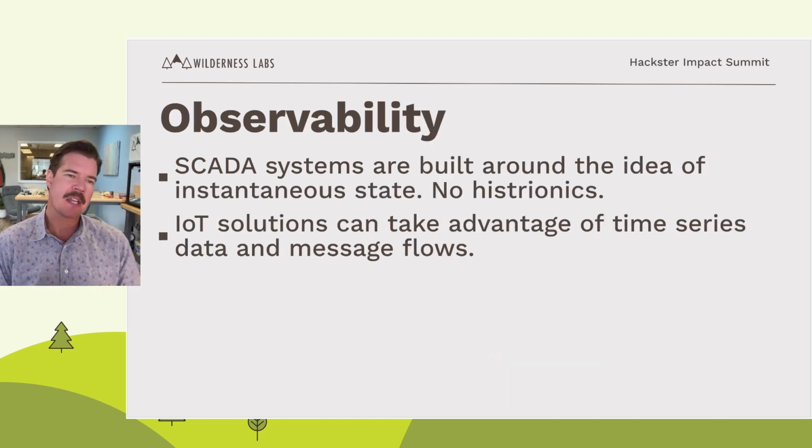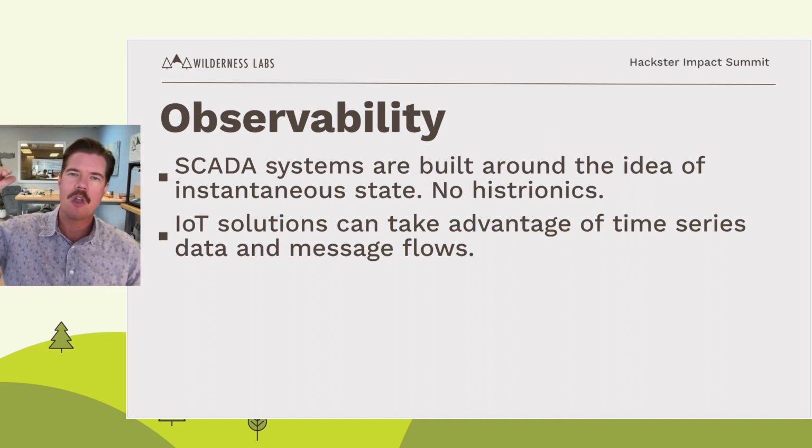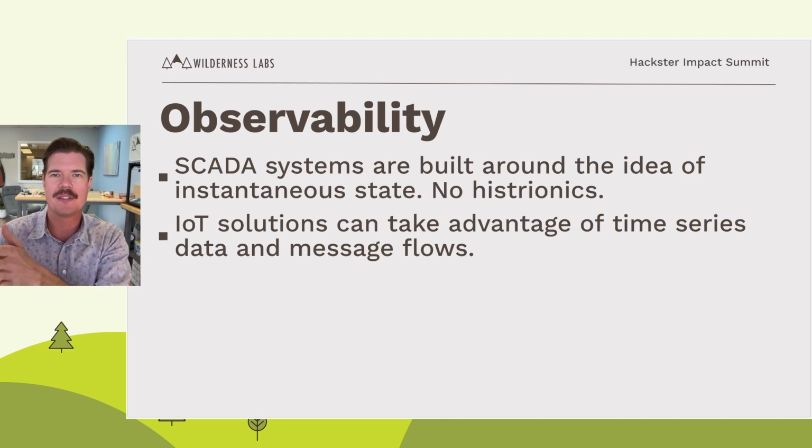And from an observability standpoint, there's also a big distinction here because SCADA systems are built around the idea of instantaneous state. So when you're looking at a SCADA HMI, you're seeing the state of the system right now. There's no history of what the state is. You can't roll back and look at what it was a week ago or whatever. Whereas IoT systems can not only take advantage of time series data and message flows, but are oftentimes just built on those types of things, right?